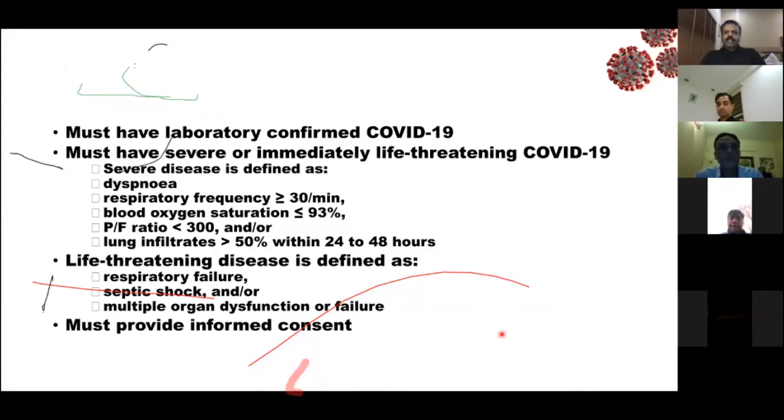Regarding this study, which is published in JAMA, these parameters were looked at, especially the severe, life-threatening diseases. So here also, you will have to start the plasma when the patient starts developing hypoxemia. There is no point in giving the plasma after ARDS is established. So before the oxygen requirement goes up, at that point itself, we will have to initiate the plasma.